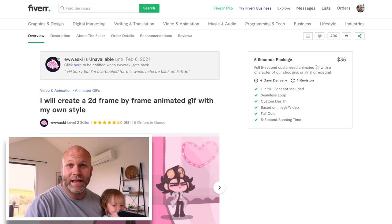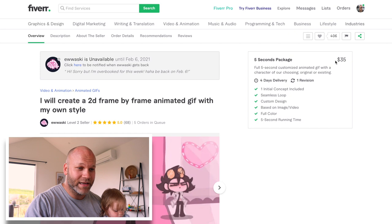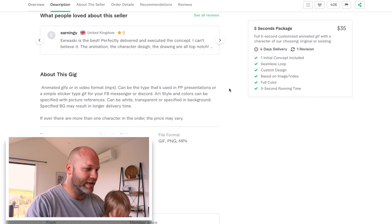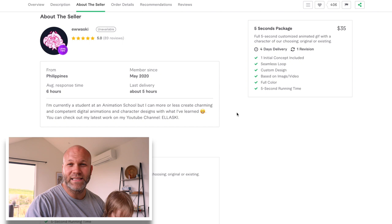I thought that was a really good thing because obviously he's in demand, he's doing something right. The gig is only $35, which is fairly inexpensive. I didn't want to spend something like $5. I wanted something that wasn't just a cookie cutter template. I wanted something a little more custom, and he does custom animation, and he's from the Philippines. So obviously $35 goes a bit further than someone working for $5 here in the Western world.